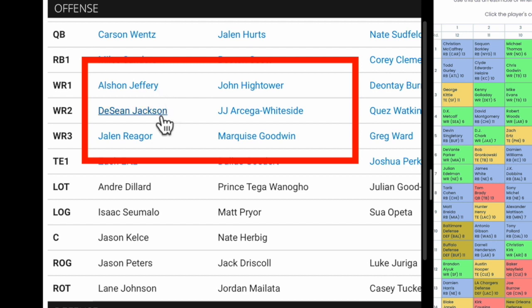He said some comments that got him in trouble, so we'll see if he's even on the team. But they do have some young players, and you should keep an eye on this guy right here. I told you about him in our pre-draft special, Jalen Reagor. He's a rookie wide receiver.